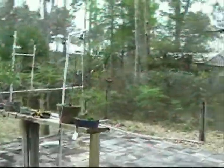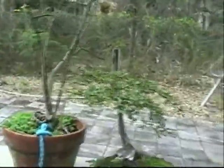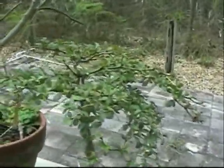So we're going to go out and take a look and see how the plants did over the winter and see what's happening. It's a pretty bad winter this year, but most of the trees seem to have survived and are hanging in there. As you can see from these, they're a little ragged, but they're trying.